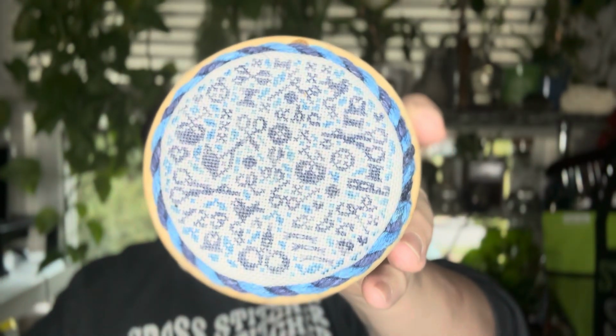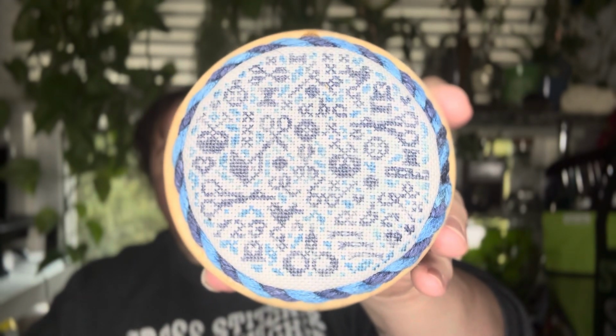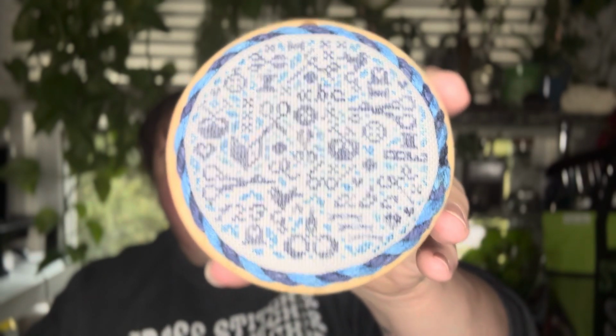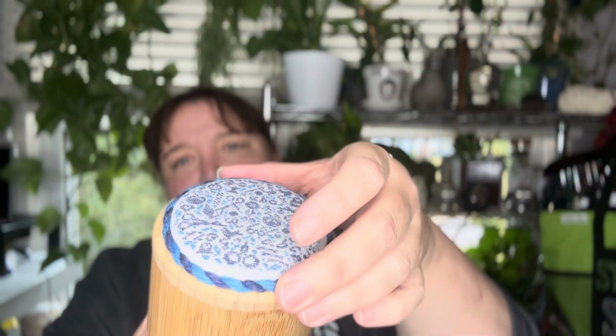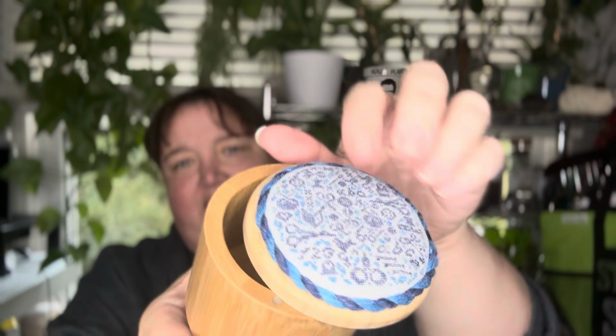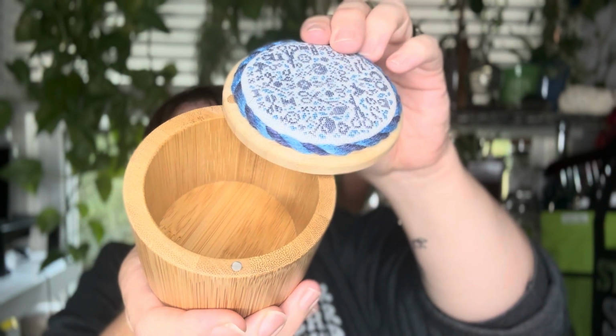What else do I have? I don't know that I showed this. I know that I showed it in my last video, but I don't know if I ever showed it fully finished. So here it is again. This is Stitching in the Round from JBW Designs. I finished it on this salt cellar that I had picked up at Buc-ee's. If you don't know, Buc-ee's is a gas station in the southeastern United States.